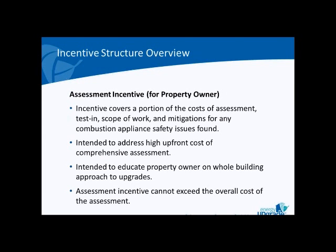The pilot program actually has two incentives. The incentive structure is broken into an assessment incentive for the property owner, and this incentive covers a portion or all of the costs, at minimum a portion, of the test-in, scope of work, and any CAS mitigations that are required, found in the building at test-in. It's intended to address the cost of a comprehensive assessment.